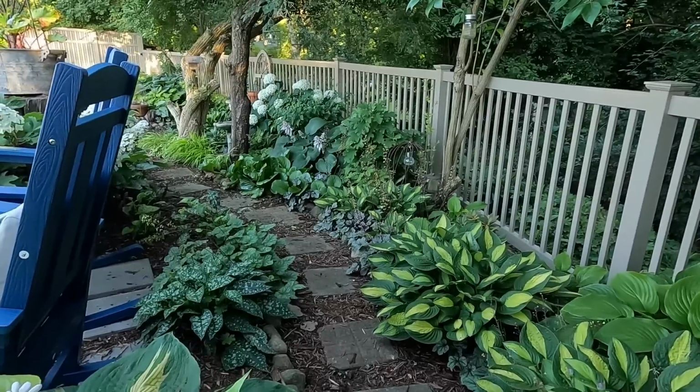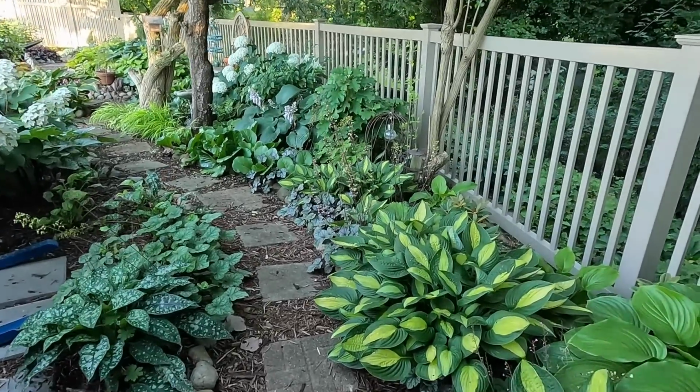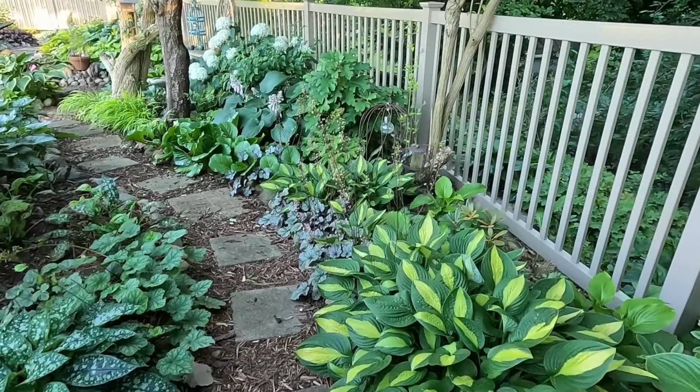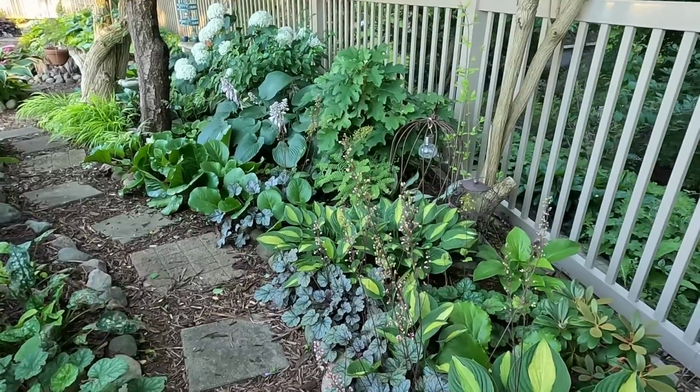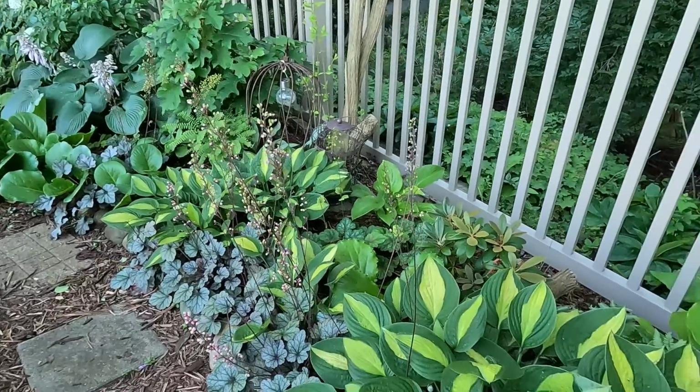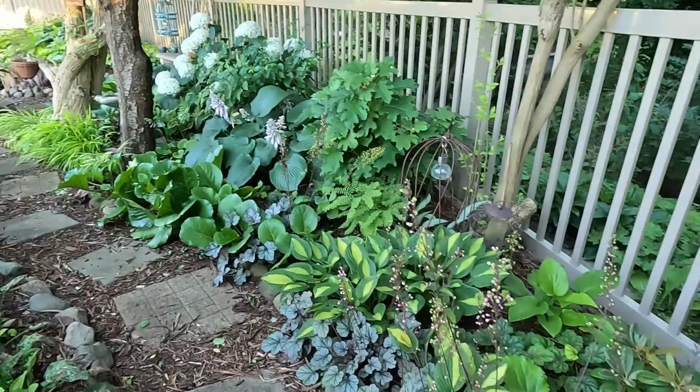But everything's looking great in the woodland garden. The striptease hostas are big. I probably need to divide those this year just to ensure that I still have room for other things, because they're really kind of taking over this garden bed at this point.